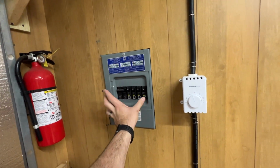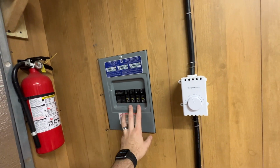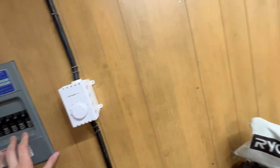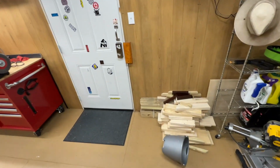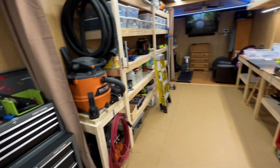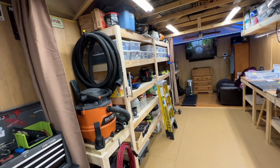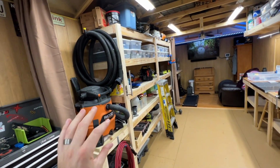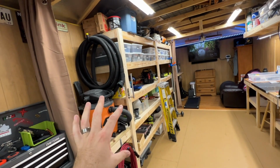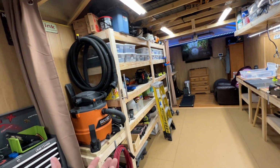Lots of power here, lots of 20 amp circuits that are separated, so very little risk of us popping breakers. Fire suppression so we don't burn anything down, probably still happen. A lot of this you see in here is very recent. Building these shelves, a lot of these tools and things that are in here came from replacing stuff that was lost from the hurricane.